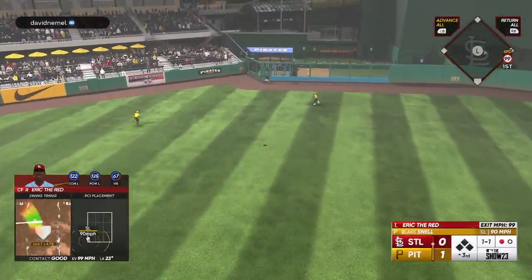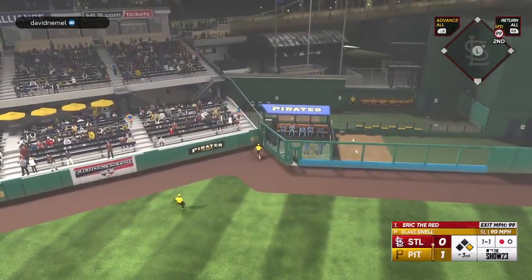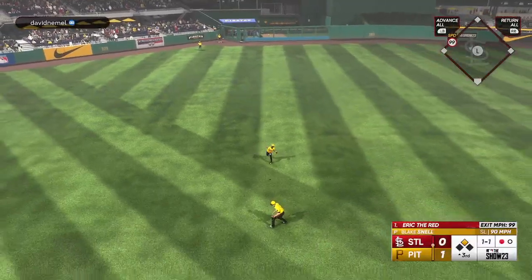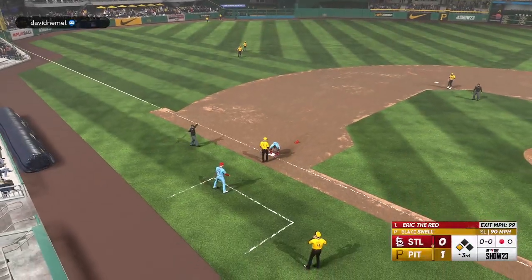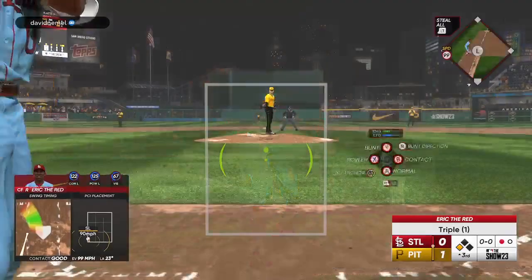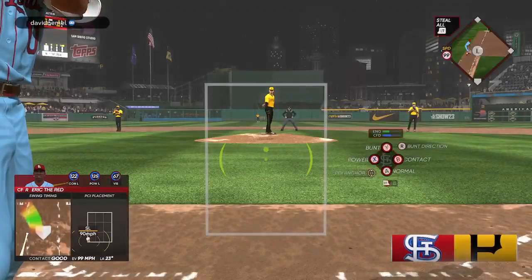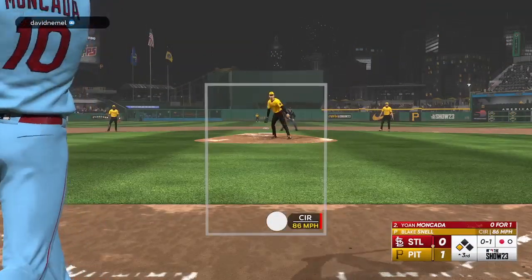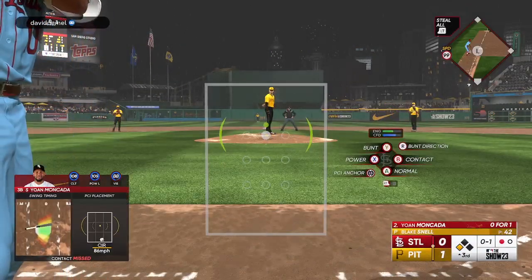That one's back there. In one hops off the wall, should be extra bases. Around second now, going for three. He's safe. A couple of hits in a row for him here. That was a pretty good pitch. Breaking ball down and in, but when it's breaking in towards you, you have a lot of time to see it and just try to get on plane with it. He hit that one pretty well.